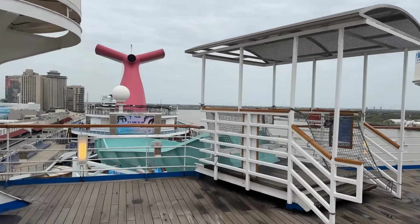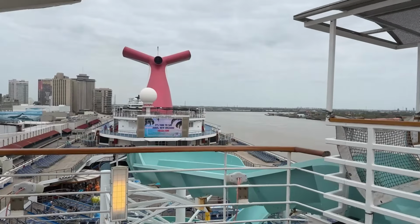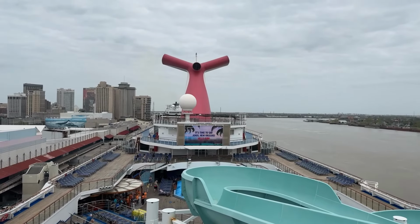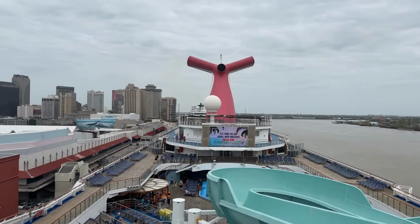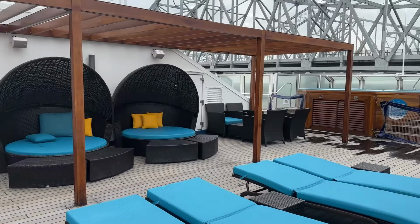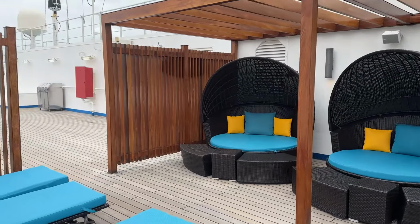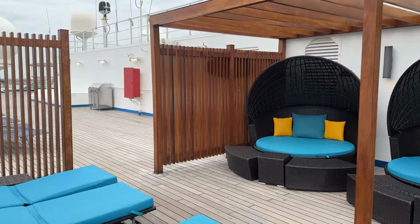Alright, starting on the Sky Deck, deck 14, you have the top of the slide, which is tons of fun, by the way, whether you're an adult or a kid. If you turn around, go back a few feet, you will find the entrance to the adults-only Serenity Deck. This spans decks 14 and 12. Deck 13 does not exist.